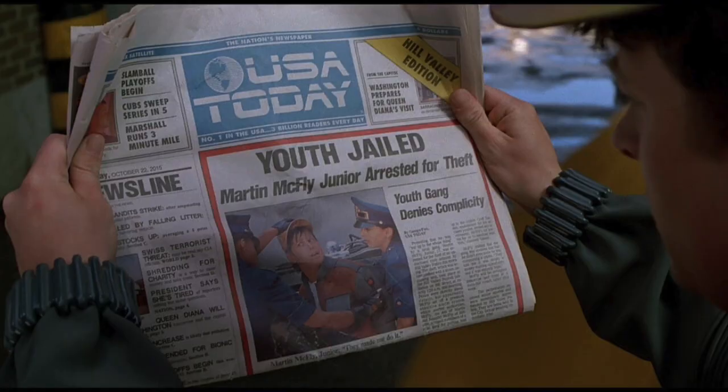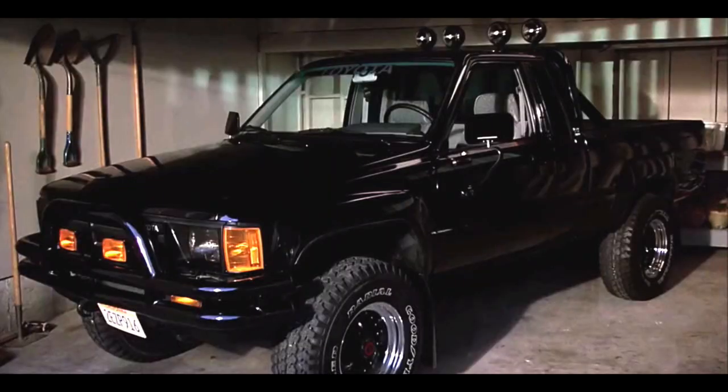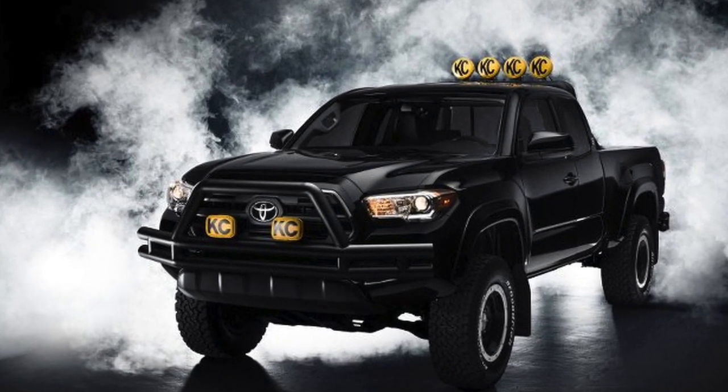Now, USA Today had the newspaper in the future, and they actually came out with this exact newspaper on October 21st, 2015. You could just buy it at any newsstand. It was so nice that they included this for free with that day's newspaper. Toyota, of course, had the 4x4 that Marty wanted. And 2015, they released a car to tie in with that. So as a tribute.